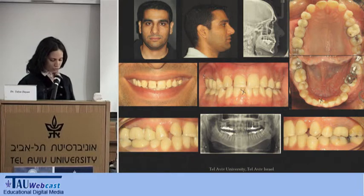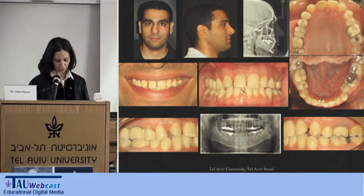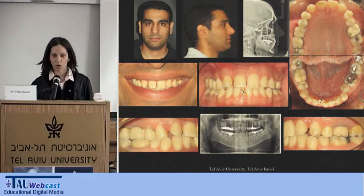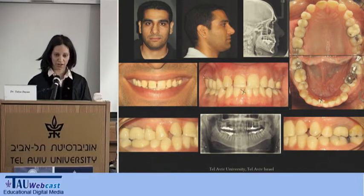The treatment plan that was chosen in this case was to close the remaining spaces, placing the canine instead of the missing laterals and reshaping them to resemble laterals. In the lower arch, we decided to extract 1 incisor where you see the X marked and utilize the extraction space to align the lower arch.